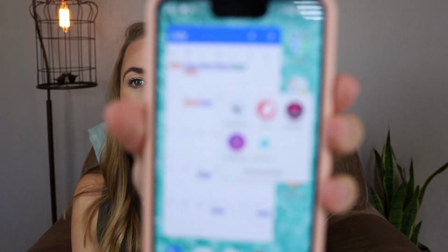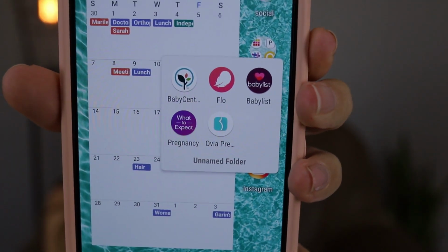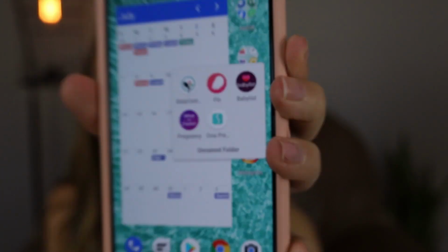So the first thing I want to do is talk about the apps I've been using, because I'm going to go through one of the apps to talk about how I've been feeling. So apps come first. Here's my little folder of apps. I downloaded the Baby Center app, the What to Expect app, the Ovia pregnancy app, and Flow is the app that I used to track my cycles before I got pregnant. So let's talk about Flow first.